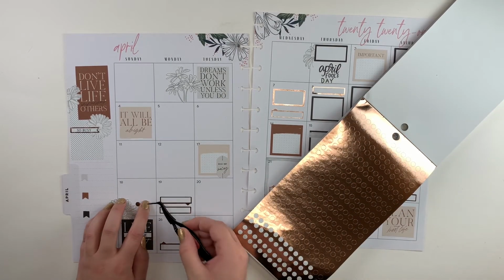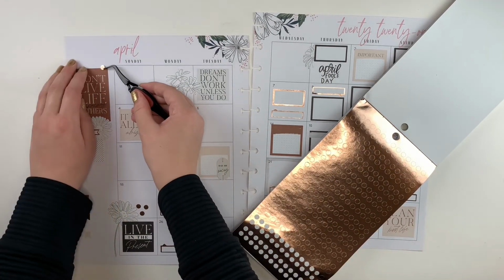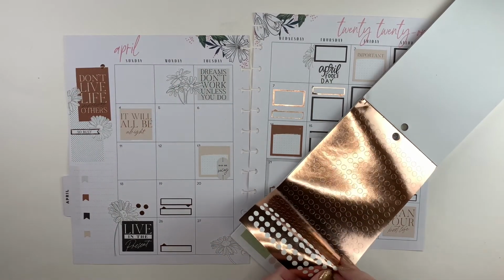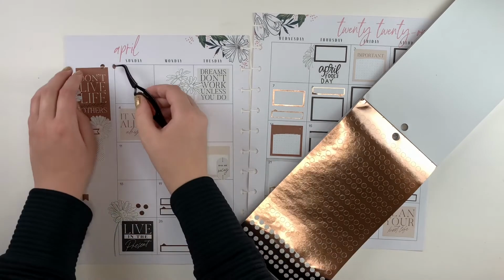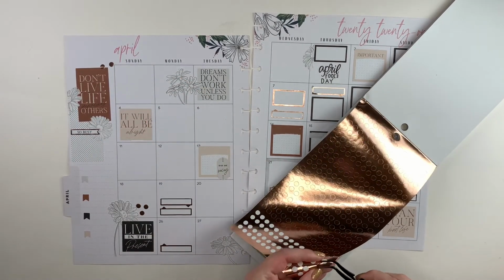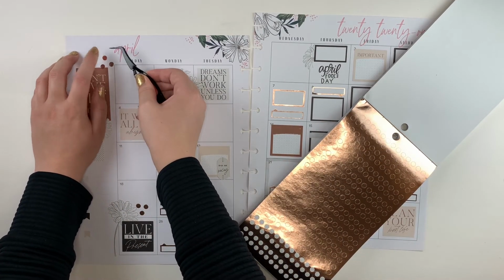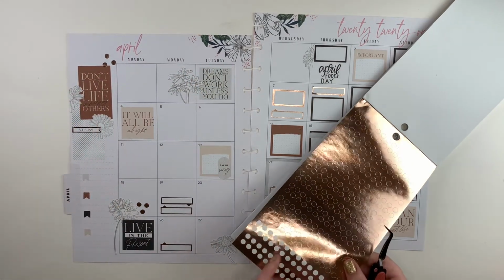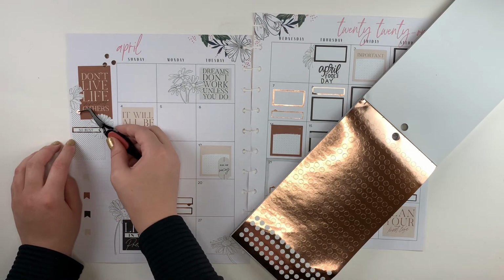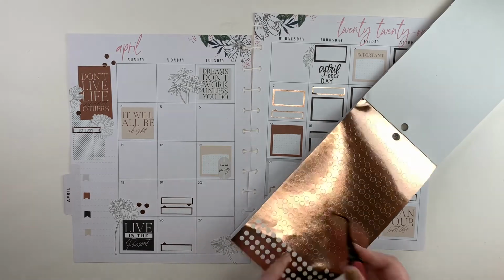So I'm just doing a few little trios. I have all of these bullet points and I'm not gonna use them all, especially not as bullet points because they are foiled, and that means that they are a pain to write on. So I'm doing one up here in this cluster. I might actually do two little sections of them in this cluster because this is kind of my one visual interest corner in this spread.